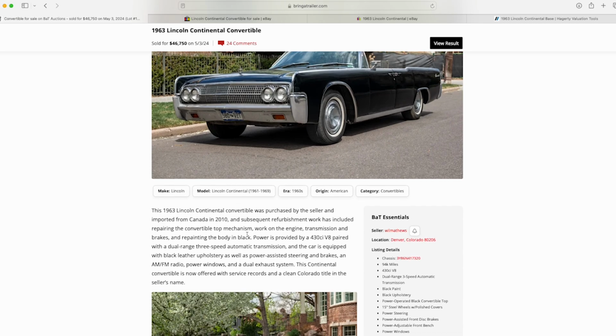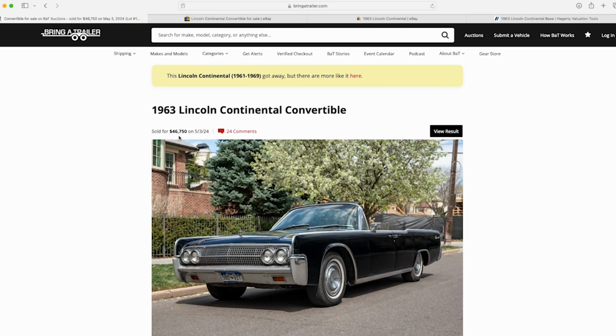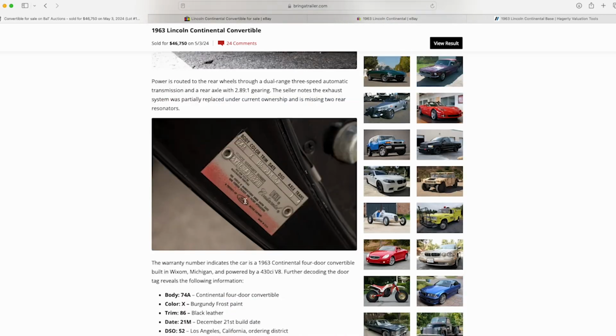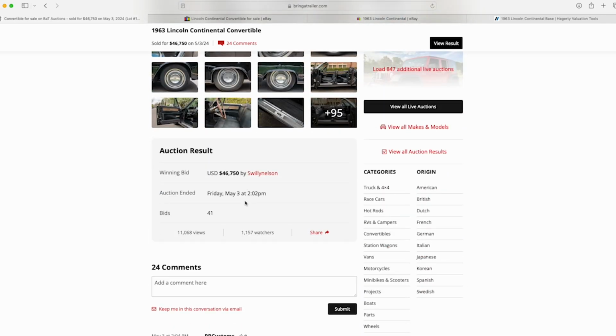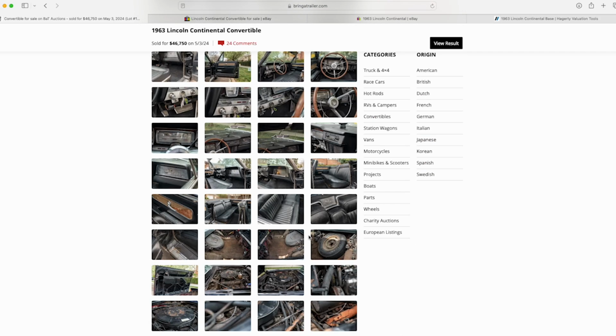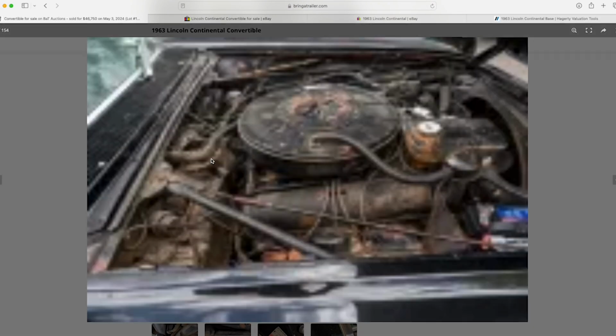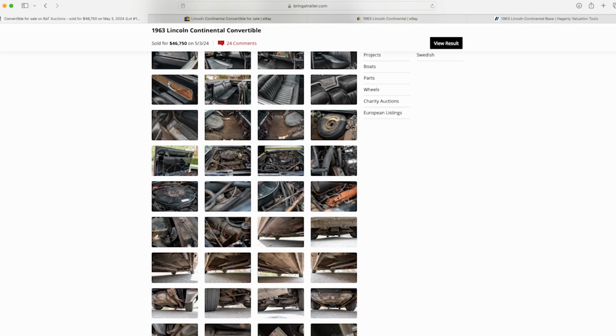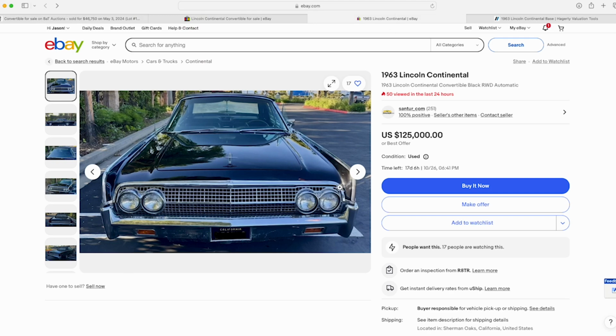But what I will tell you is this car sold for $46,750. Okay. And looking at it, it is very similar. It is an AC car, obviously. But that shows that it's even worth a little bit more if it's an AC car, right? You could see this car is not perfect, but certainly, this is a car that you can get in and drive, and then down the road you can restore it if you want to do that. But again, let's call it $50,000 compared to here $125,000. To me, it's a very, very strong price.